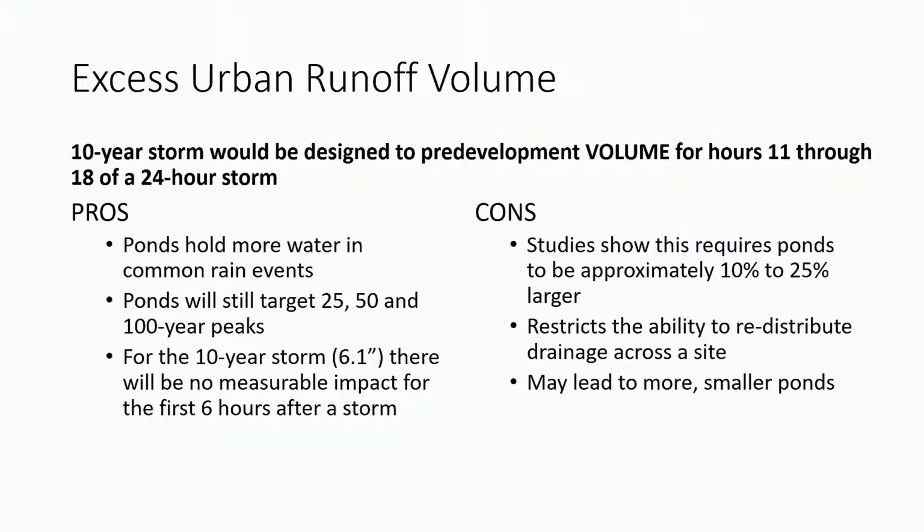So they do hold more water in common rain events. Again, 6 inches is a lot to most people. And so even though it's not the 100-year storm we're ultimately designing for, those ponds will appear more full more regularly. Some downsides to that, kind of on the development side, they're typically between 10 and 25% larger. I would lean more towards the 10% with our current requirements, since we would only be requiring it for the 10-year storm. But if you think about a pond that's 4 feet deep, 10% is only a little under 5 more inches. So it's not a huge change, depending on how it's worked in.